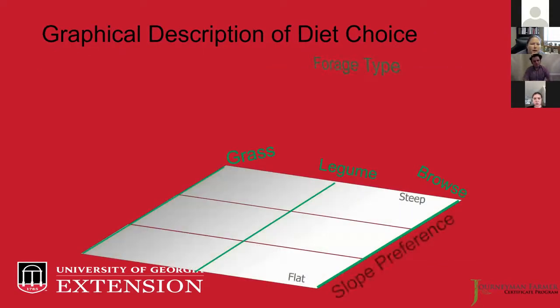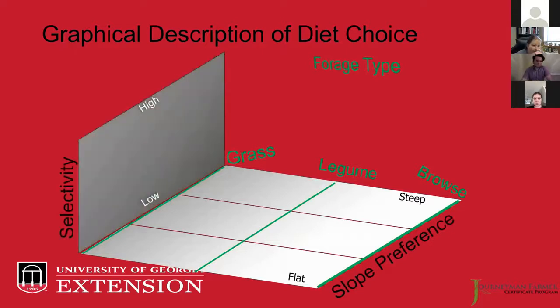So when we look at how these animals like to graze and compare them to our other livestock animals, our cattle and our horses are not as selective. They mostly are going to stay in our grassy area. That's where they're going to spend most of their time grazing. Horses are going to be more selective than their cows with the species of grasses that they're grazing. They also prefer a flat area.